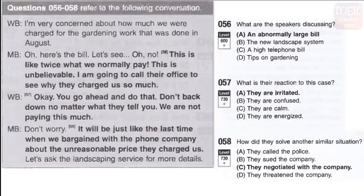Number 56. What are the speakers discussing? Number 57. What is the reaction to this case? Number 58. How did they solve another similar situation?